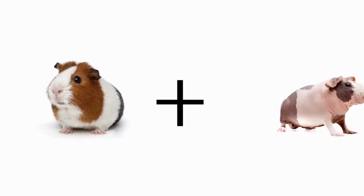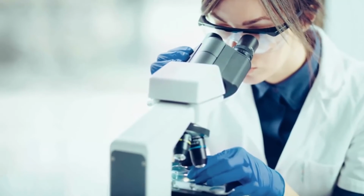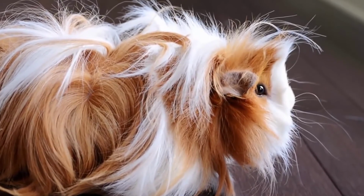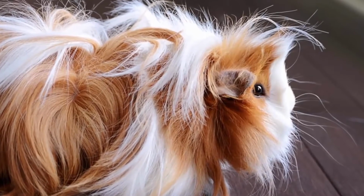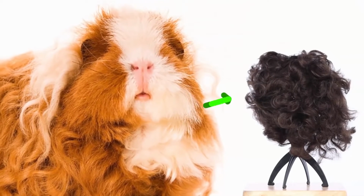They crossbred a haired guinea pig with one of their hairless lab strains due to a spontaneous genetic mutation to create a brand new breed perfect for their studies. Some breeders have gone in the exact opposite direction, encouraging hair growth over subsequent generations, until they wind up with something like the Texel guinea pig, which looks like a wig holder in Sarah Jessica Parker's dressing room.